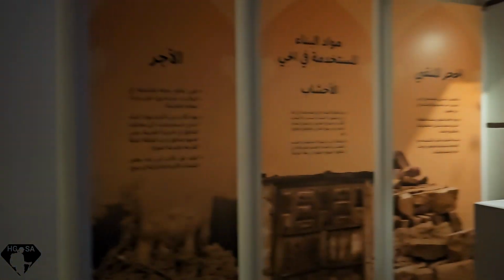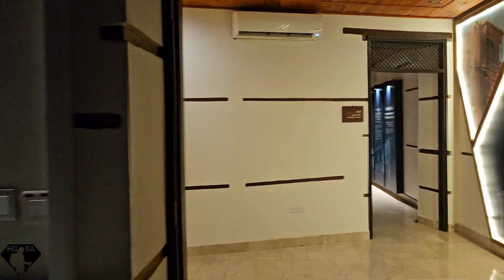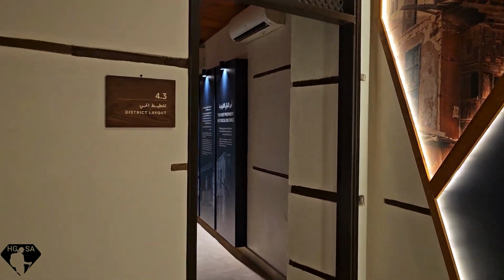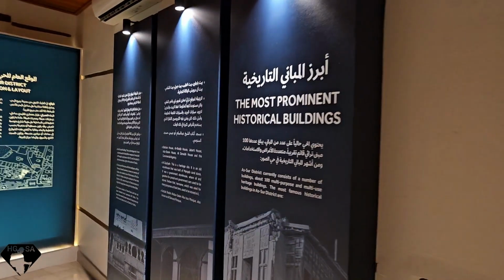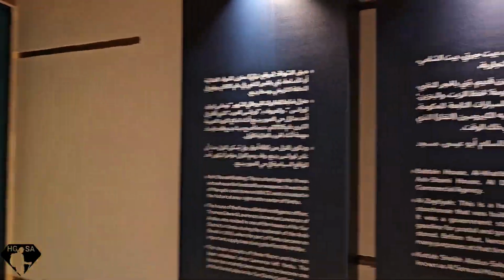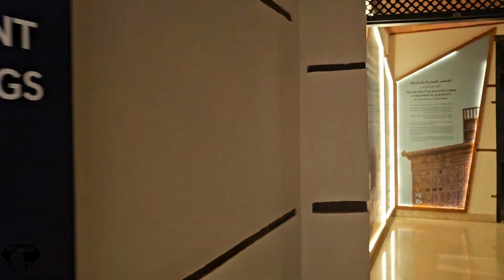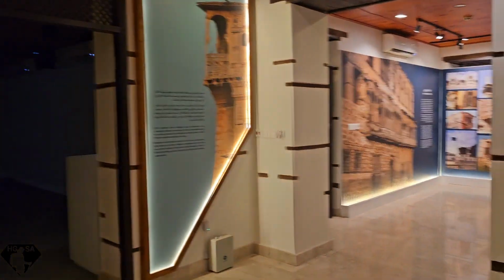So yeah, it really puts things into perspective, because you can walk around, see these buildings, but you won't really know much. So if you come here first, you'll be able to appreciate it when you walk through the old district. Okay, so this tells you the most historical buildings of Yanbu, the layout, a lot of details that I can't even find online. So this is fantastic. Now let me show you more.